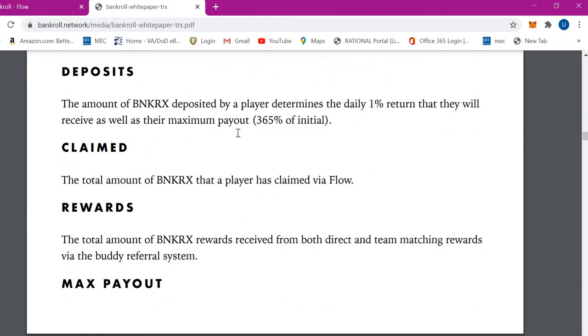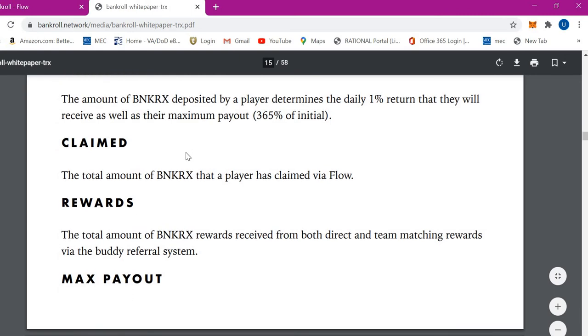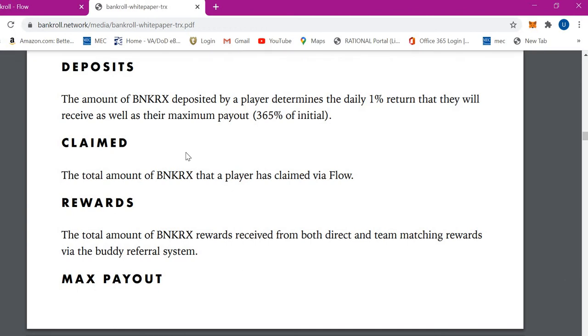The amount of BankRx deposited by a player determines the daily percentage return, right? The more you have, the more you're going to get a day. They will receive that as well as their maximum payout. So you want to build your maximum payout. The name of the game is to build your maximum payout so you can receive that daily passive income. That's pretty good.